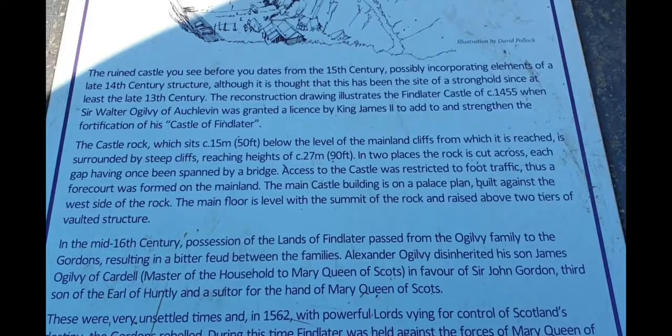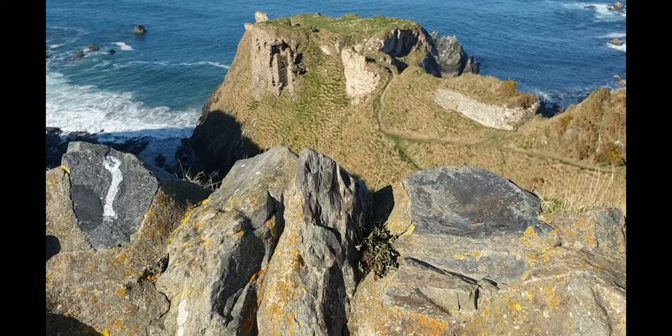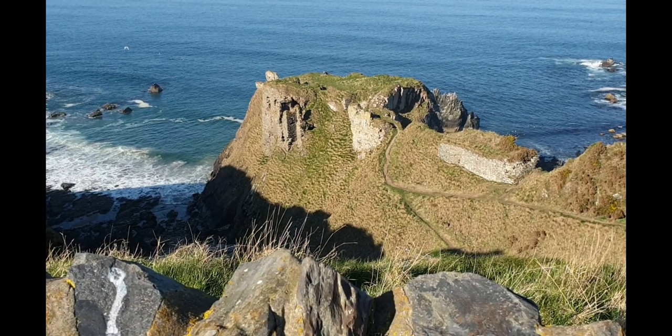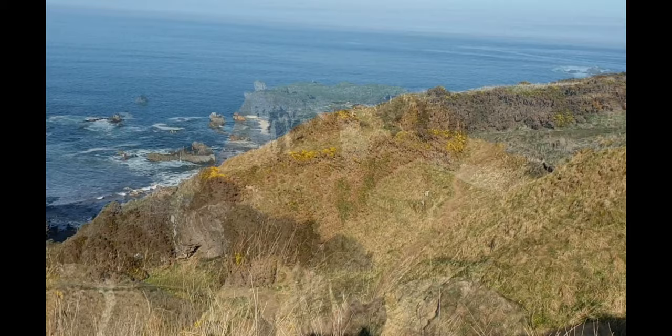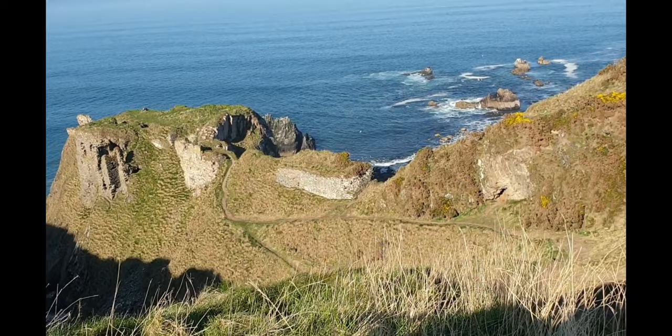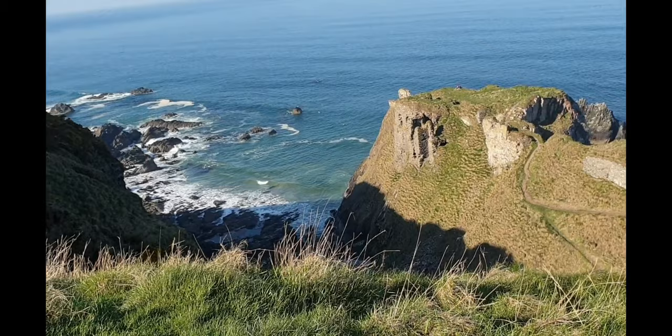However, in the autumn of 1562, Sir John refused to surrender the castle. He also refused to grant entry to Mary, the Queen of Scots. She retaliated by sending her troops to seize it in what is now known as the Battle of Findlater, but Sir John defeated them. On the 28th of October 1562, in a reversal of fortune, Mary's forces defeated Sir John at the Battle of Corrichie, after which he was taken to Aberdeen and beheaded.